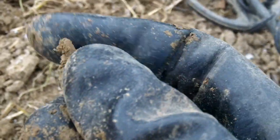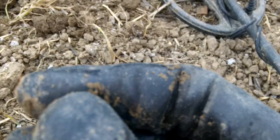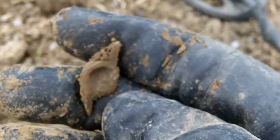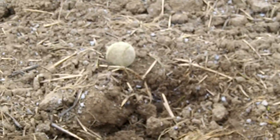What is that? It looks like a little watch. Oh, that's what it is. Oh, it's one of those blooming things. It's nothing good. It's one of those, I can't remember what they are, but they're like Georgian. It's not a watch winder. It's like a thing that a nail goes through. Oh, you stupid tennis ball.